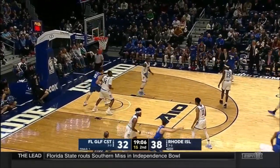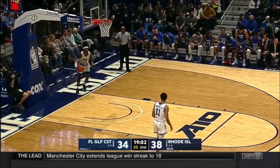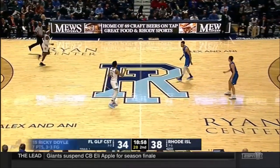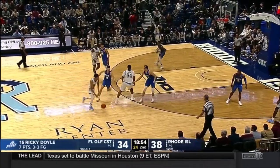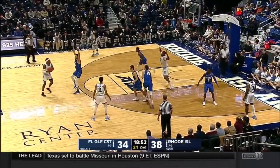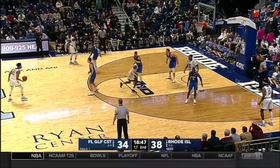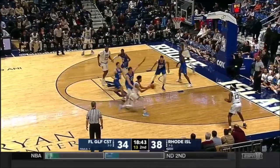He's going to learn how to finish. There it is again. Too easy for Doyle. Way too easy. Barry trying to help out on that simple cross screen in the paint and got stuck on the screener. And, you know, look, Ricky Doyle knows how to play the game, folks. He started 30 games in the Big Ten for Michigan. It's no surprise he finds that open space. He's really given them a lift, and they're trying to manage his minutes. He's been beleaguered with injury, but he has really been good here tonight.